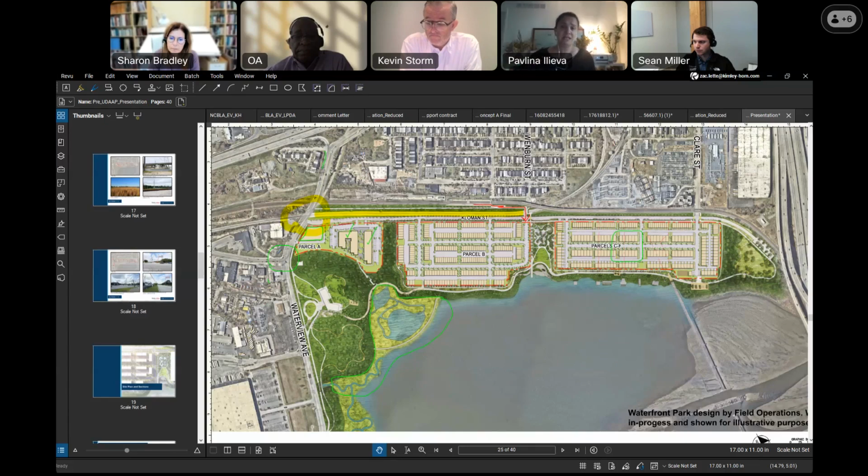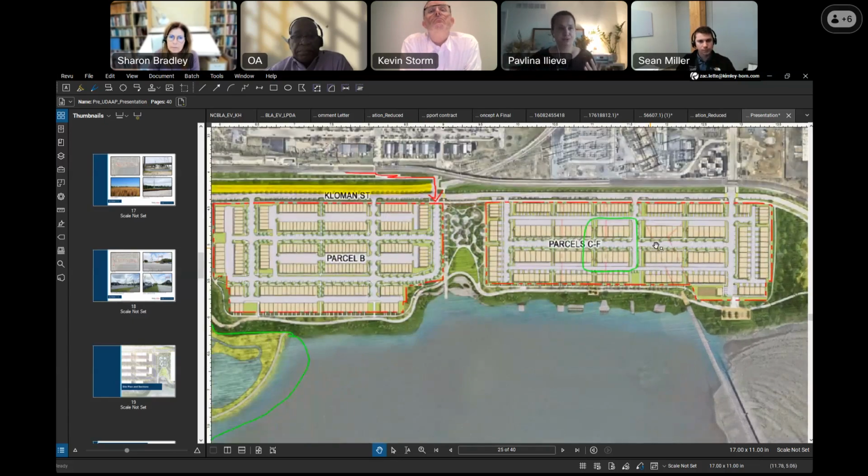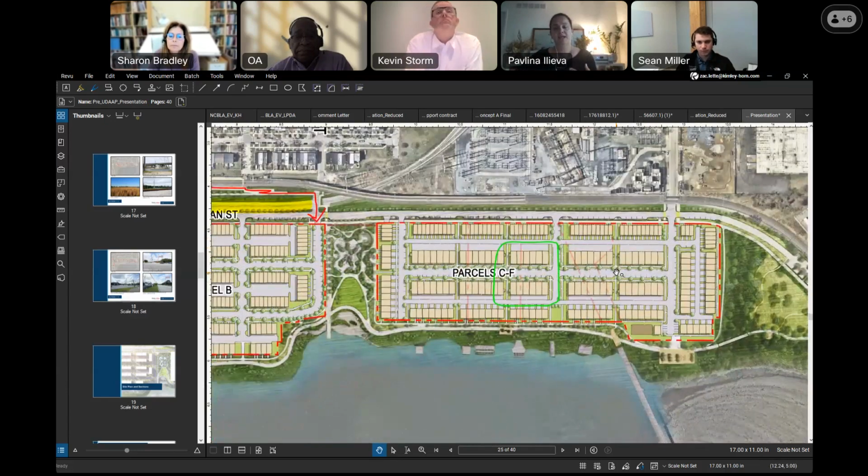Lastly, I'm just realizing that within parcels C through F, we now have about 200, 300 dwelling units. And yes, this is bringing a lot of residents here, but I also have to be reminded that that kind of density can be fit on a quarter of the site, right? So I'm still having a hard time wrestling with the ability to perhaps support the site.